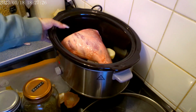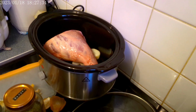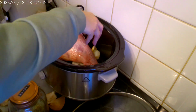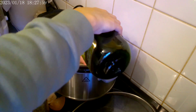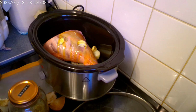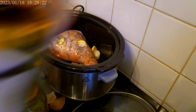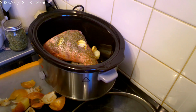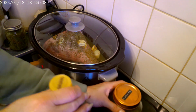It's the 1st of January, and in here I have a leg of lamb with 2 onions chopped. To this we're going to add some garlic, a drizzle of olive oil, and then to that we're going to add some rosemary, some thyme, some savoury, and that is all in my slow cooker. Pop it onto low. Well, that'll be ready for this evening.